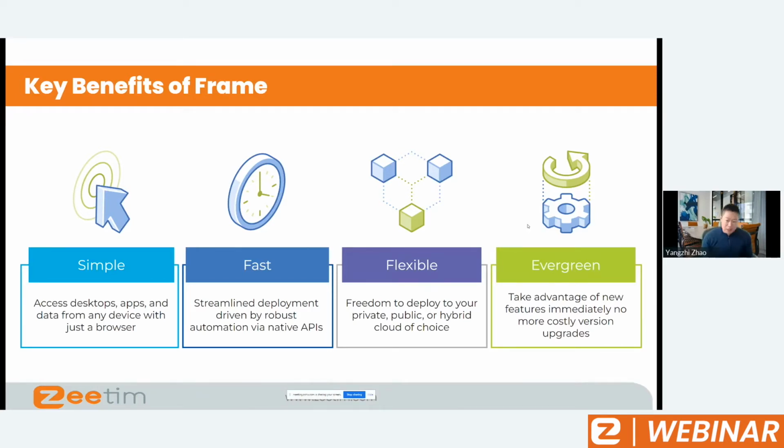And then lastly, evergreen solution. So our platform is maintained and upgraded automatically for you as a service by Nutanix. You would still be responsible as a customer for maintaining your gold images, updating the OS on those images, applications, and so on and so forth. But the platform itself is kept evergreen for you by Nutanix.